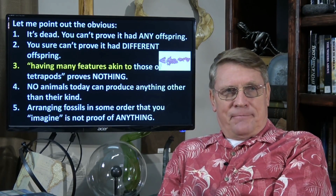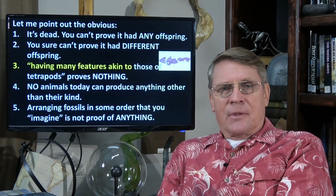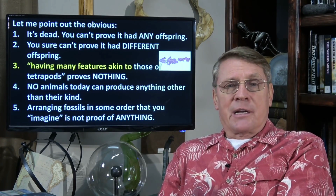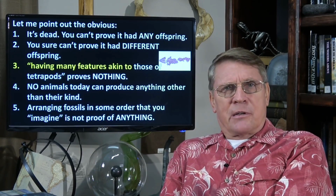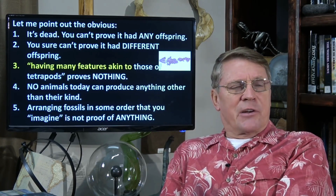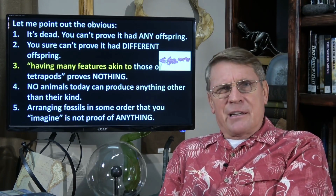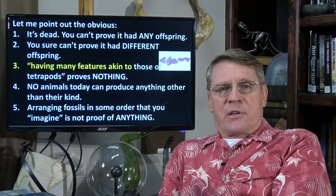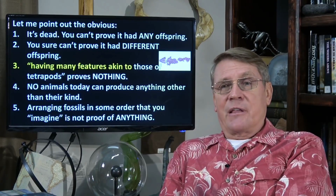So let me point out the obvious about Tiktaalik, okay? It's dead. You can't prove it had any offspring. You sure can't prove it had different offspring. No animal today can produce anything other than its kind. It said it had many features akin to those of tetrapods. That doesn't prove anything. Don't the Hondas have many features akin to the Toyotas and the Chevys and the... does that prove they're related? No, it's a good design. It works, okay? No animals today can produce anything other than their kind, and arranging fossils in some sort of order that you imagine is not proof of anything.